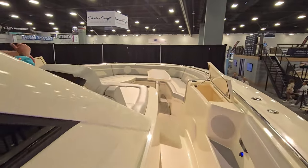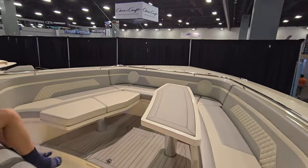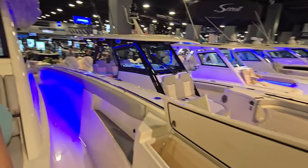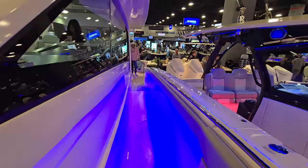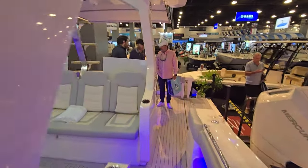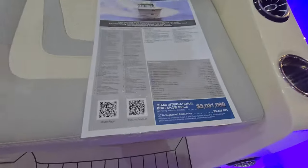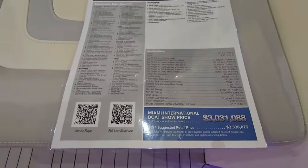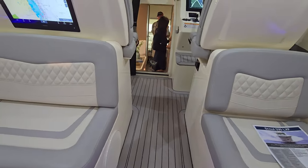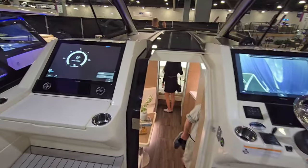So heading forward to the bow. See how little that cockpit area is? It's small for a boat this size. Watch how he's filming this. Thanks. All right, coming back, we'll head into the cockpit. Take a look at the specs real quick. Boat show price of $3 million. Large area down below.